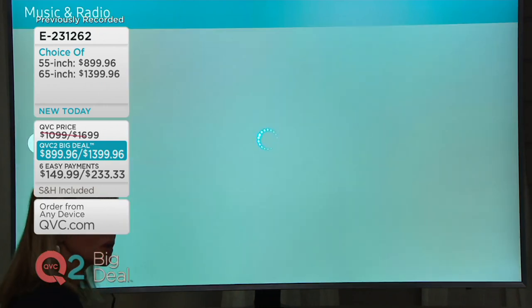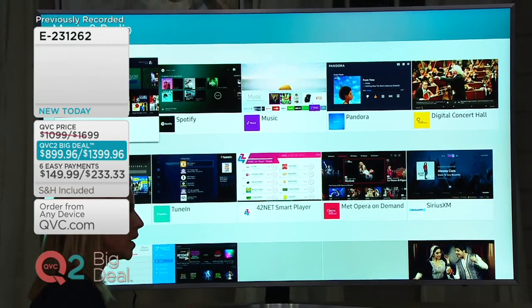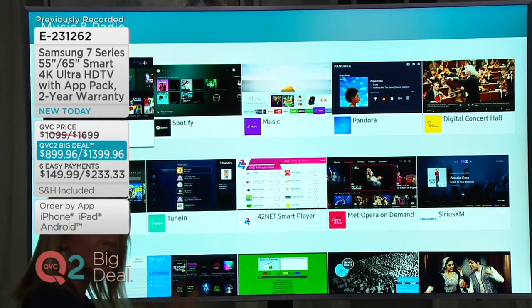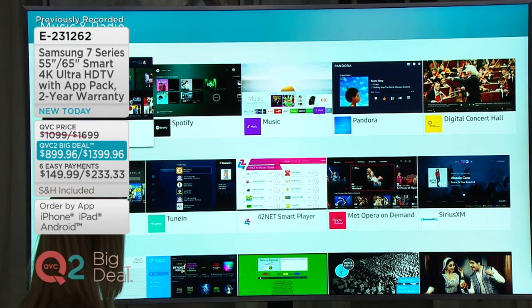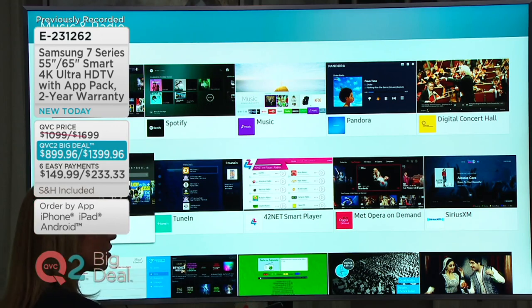Because we haven't even really talked that much about this, but this has amazing quality speakers. They're actually 20-watt Dolby Digital, so it's that near surround sound experience that you're receiving here. And they're downward firing speakers. I always get this question because you can't even see the speakers. They're so thin.